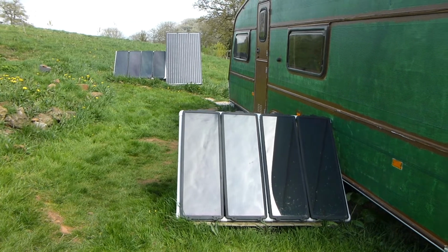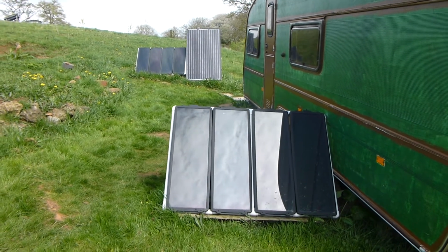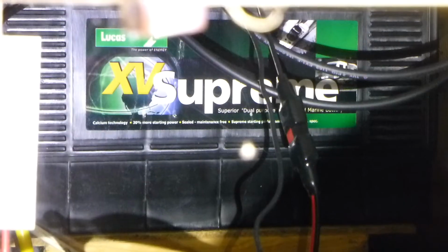Where do I get my electricity from? You may have seen in the last video that I have an array of solar panels outside. I have 4 60-watt 12-volt panels, so that's 240 watts in total, and they all trickle charge a leisure battery. It's a 110 amp hour leisure battery, and from April until November, I have as much power as I know what to do with. But it's a bit more difficult in the winter months, and I have to make power choices.